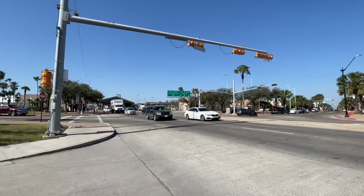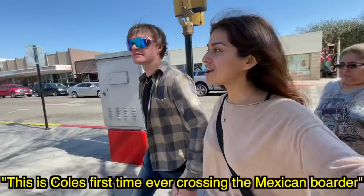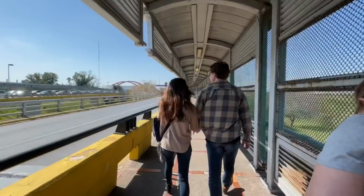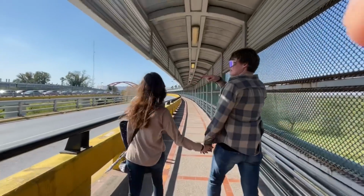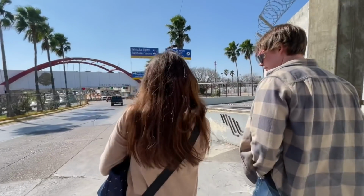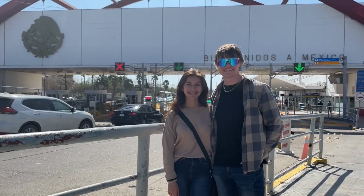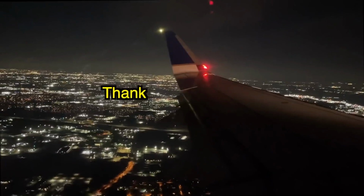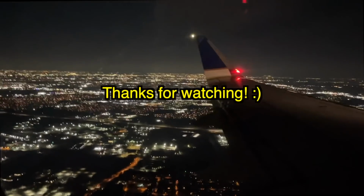The next day, it was our last day, but our flight didn't take off till like 5. So we went to Mexico. This is Cole's first time ever crossing the Mexican border. That's right. Walked across the bridge. Walked across the Rio Grande. It's not a grand. Got into Matamoros, Mexico. We didn't leave the federal grounds though. So technically we were there, but technically we weren't. And then to conclude our trip, we were off to the airport on our way home.